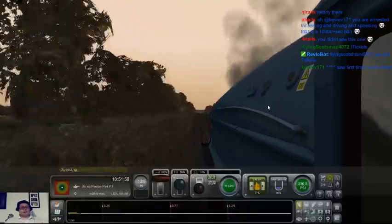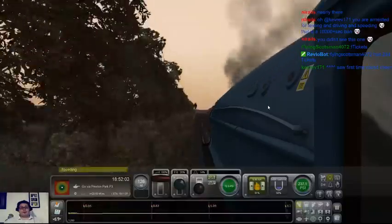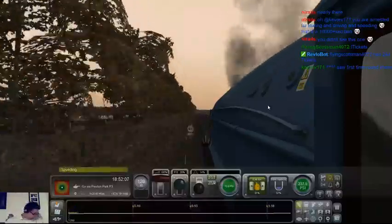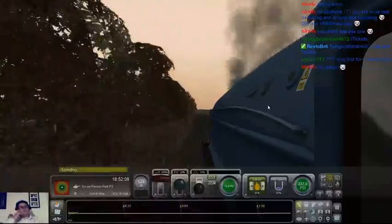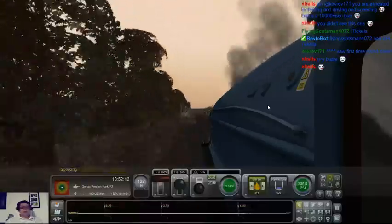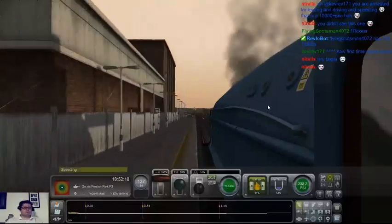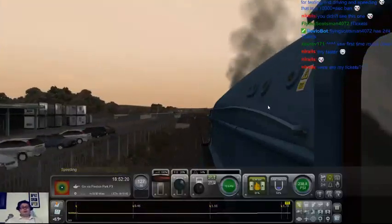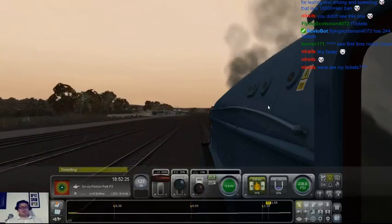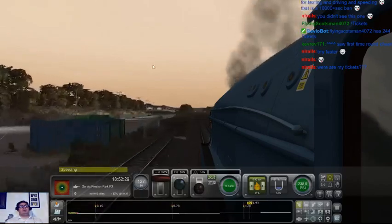And you see what I mean about the coal level, N-Rails? I've now got that pressure just when I need it to keep the 126 going. We will be down at Brighton in no time. 127. Your tickets. Oh yeah, I haven't done that, have I? Thank you, N-Rails. I will put that for the win now.